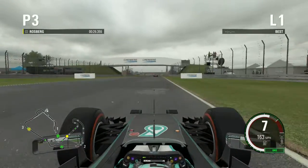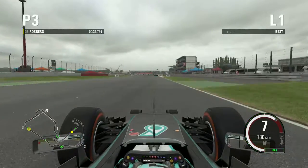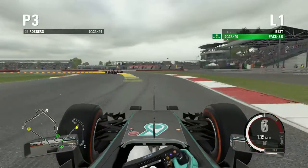Plus, my right hand is going to sleep for some reason. Well, I know why. Repetitive motion, but not from racing, that's for sure.